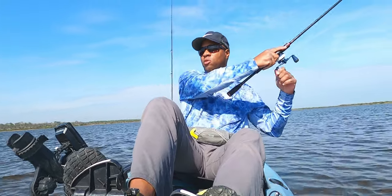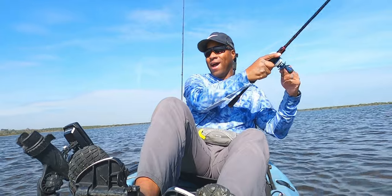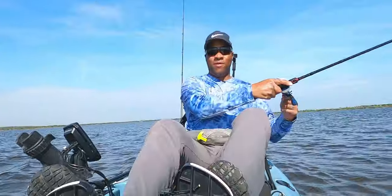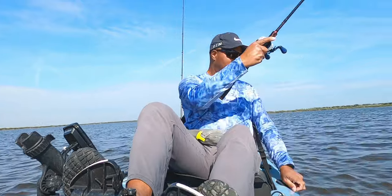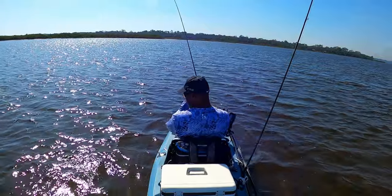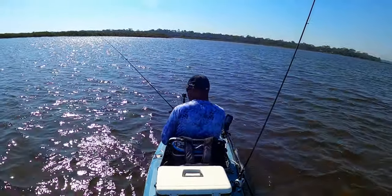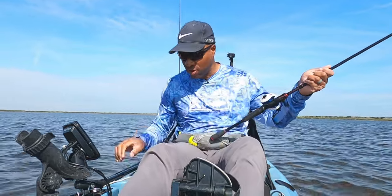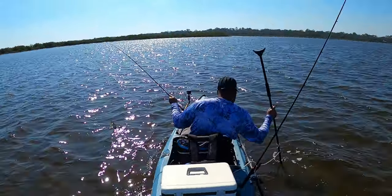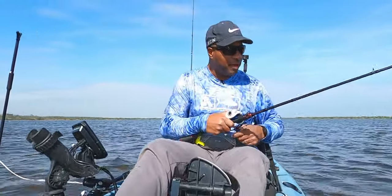Fish on, fish on! Oh yeah, what is this? Oh, flatty, a little flounder! Got a fish here. There are fish in this marsh, let's see if we can stake out a little bit. That's going to hold us, but we got a flounder.